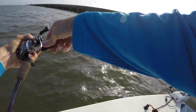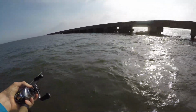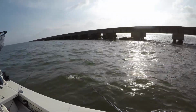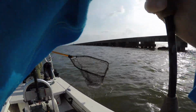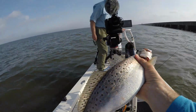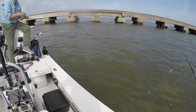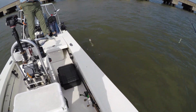Feels like a decent one. Took some drag there. Yeah. Good fish. Just swing it in. It's 16 or longer. Yeah, that's a good 16-inch. Same thing, this current is really ripping along the bridge, and it's kind of letting it drift with the current. Nice fish. Oh yeah. Beautiful fish. Whew.